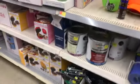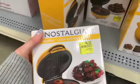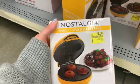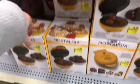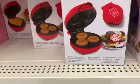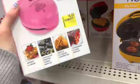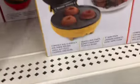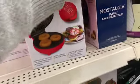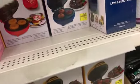And hold up, you guys, what did I just find? Look at these, $4 on clearance, you guys, $4. These are the mini lava and bundt cake makers for $4. We also have it in red. We have it in navy. What else? Ooh, we have the little waffle maker in pink for $4. We also have red. So we saw an end cap of these, but now we're finding these that are just $4. The bundt cakes. Just want to make sure I'm not missing any.